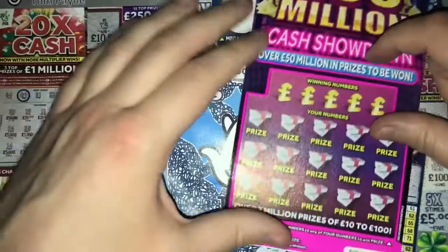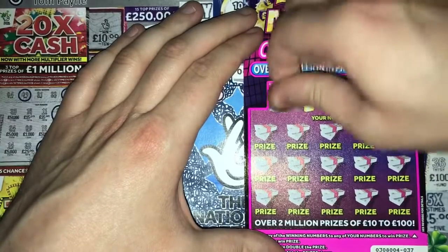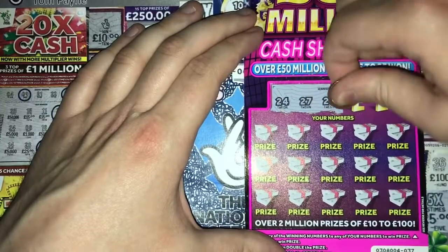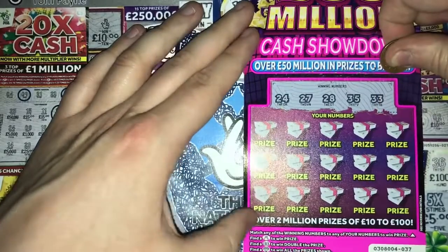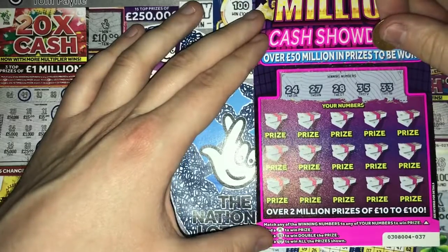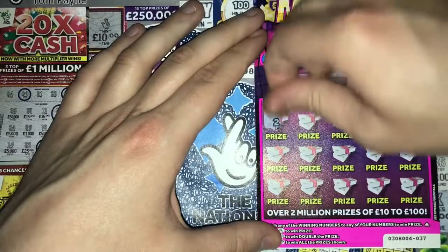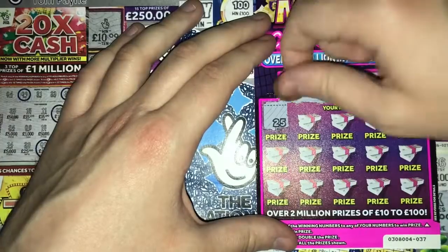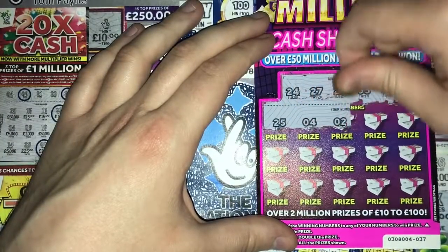50 million cash showdown. These are being replaced by advent calendars. Let's have a look. 24, 27, 28, 35 and 33 are the winning numbers. Moneybag symbol wins a prize. Double pound sign wins double the prize. And a diamond symbol would win all 15 prizes. Well, there's 25, but we got 24. No single numbers at all.